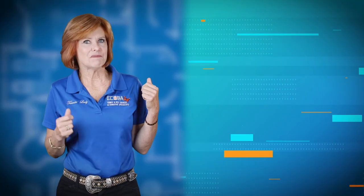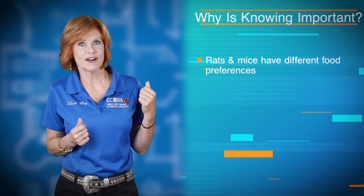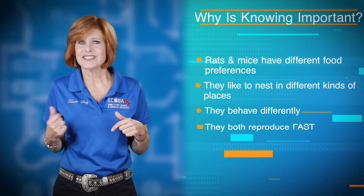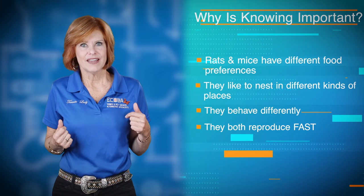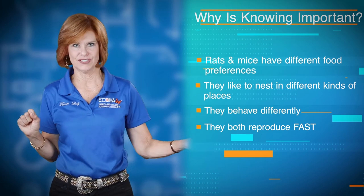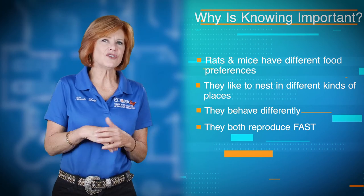First of all, rats and mice multiply very, very quickly. So we want to make sure that where you see one, there's more. So it's not just one, there's more. So we got to find out where they are, don't we? And we have to take care of their food. We got to get rid of the food source. And we have to get rid of the water source. Very important to do that. And that would be for rat or mice. So how do you know the difference?